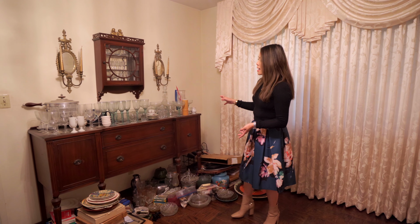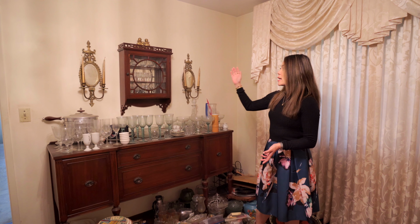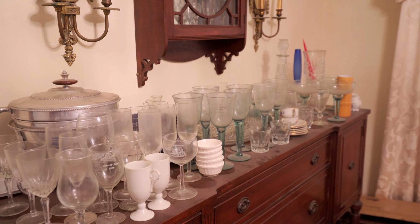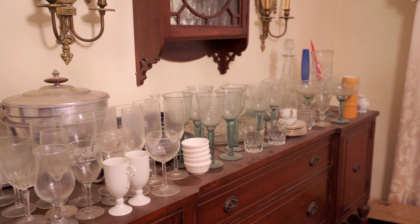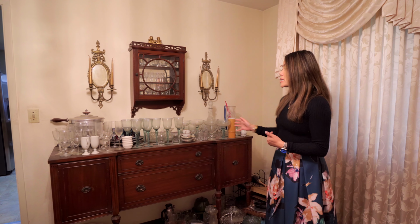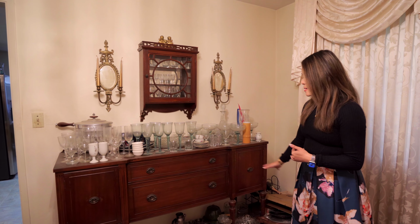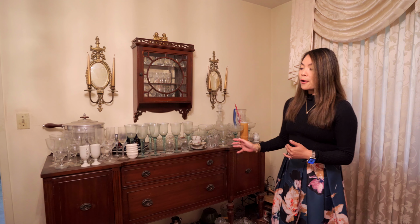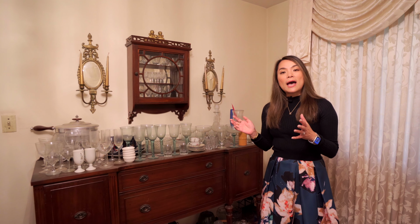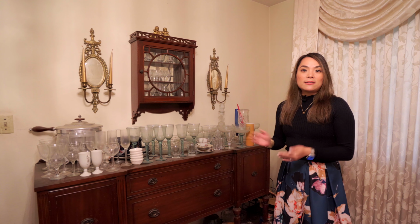So on this side, there is an old-looking buffet table and a cabinet that are both showcasing a lot of different types of glassware. It makes you feel like you are inside of an antique store. So we're definitely going to try to salvage a lot of these and the things on the floors as well, because we know that a lot of people are looking for old stuff like these.